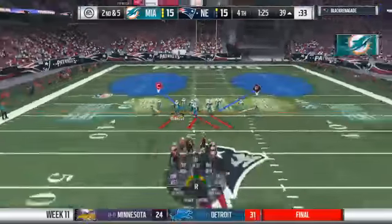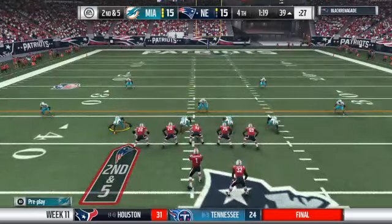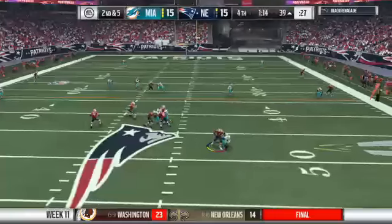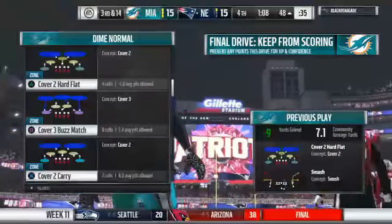Second and 5. Watch left, watch left, watch left. Stop right there. Hey. Newton. And he can't get a throw off. He's taken down. What a huge play at this point in the game.